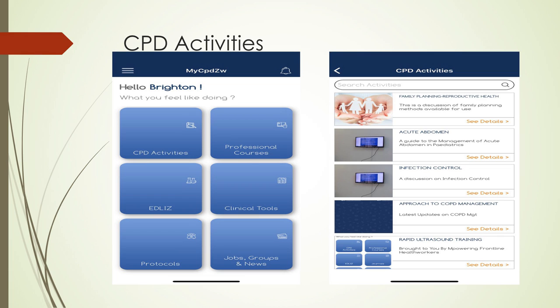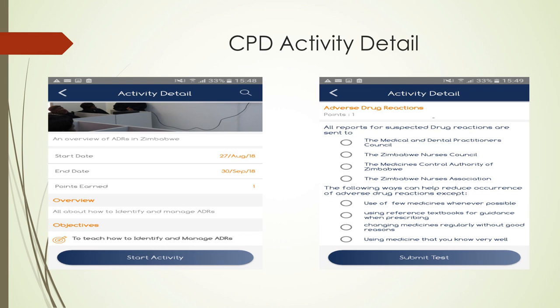Those CPD activities will be profession specific. So if you register as a nurse, you get content which is specific for nurses. If you register as a doctor, you get content which is specific for doctors. Once you click a CPD activity, you then get the activity detail, where there is the overview, the start date and the end date, and the points which are weighted by your CPD provider.